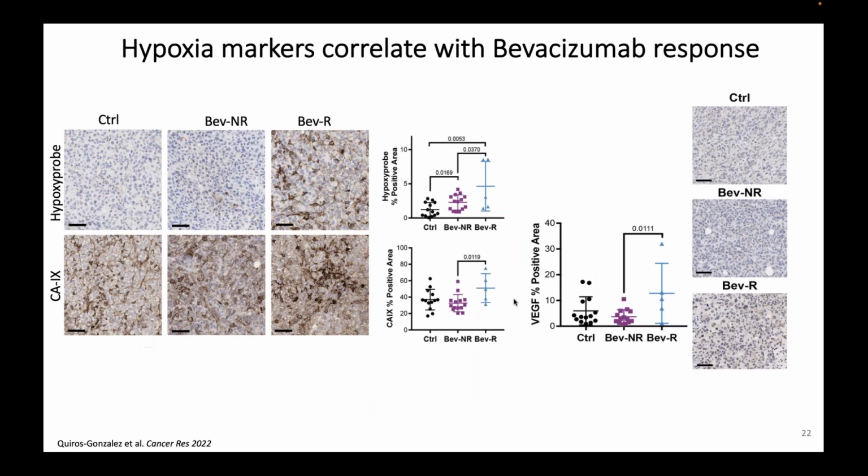Those results about oxygen saturation were strongly correlated with hypoxia markers. We monitored hypoxia at two different levels. First with hypoxyprobe, which gives a readout of the instant hypoxia in the tissue at the moment of collection of the tissue, and then CA9 and VEGF, which both depend on HIF transcription factor activity. And as you see, the three of them show the same behavior: a little bit of increase in hypoxyprobe, but no difference between control and non-responders, and a clear, significant increase between non-responders and responders, and of course controls.